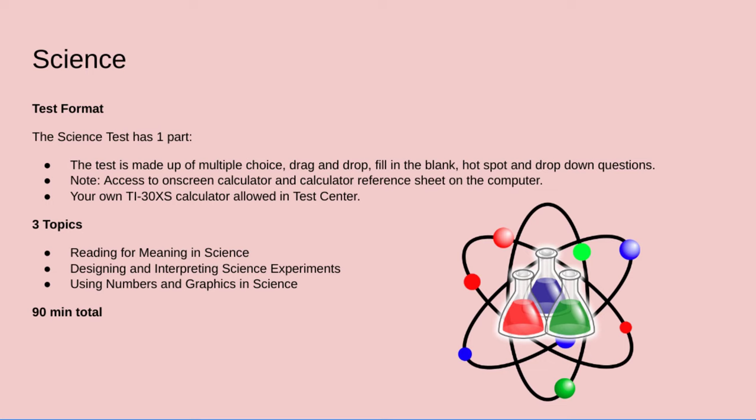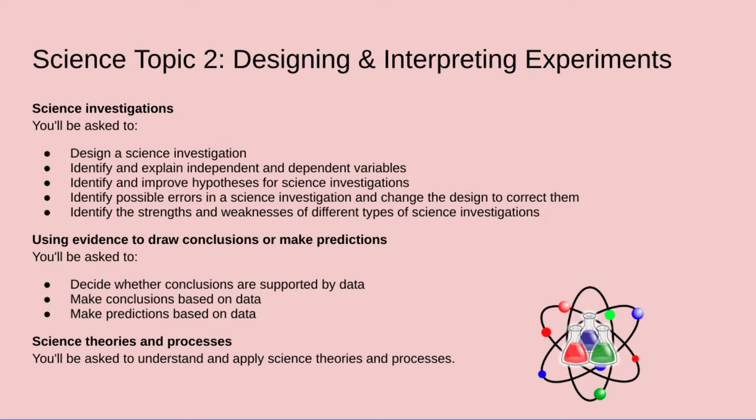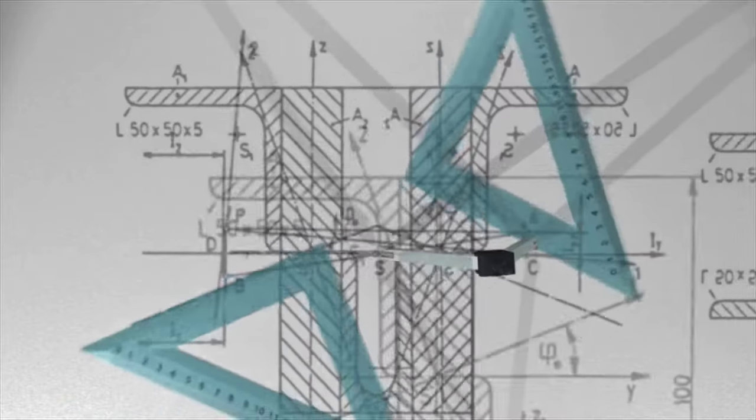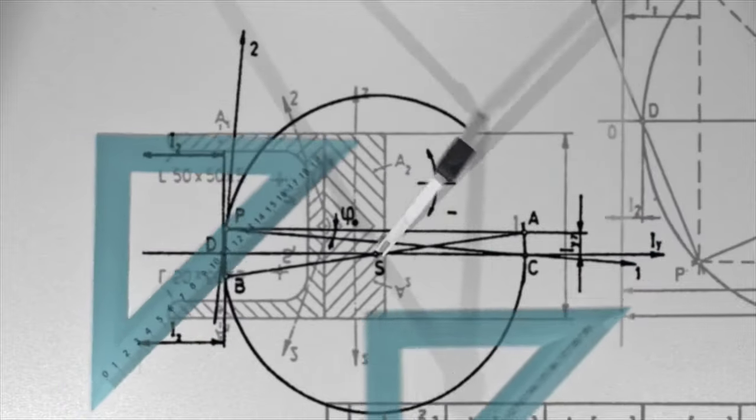Similar to language arts and social studies, we start off with reading for meaning when it comes to science. You'll need to understand claims and evidence and be able to recognize terms used in scientific writing. The second topic revolves around experimentation and the scientific method, and the third topic, using numbers and graphics in science, asks you to apply given scientific formulas, determine probability, and use graphics to display information. The last and probably most feared module is math, but I think it's actually the most straightforward in knowing what types of problems to expect.